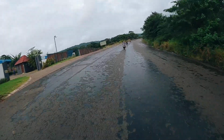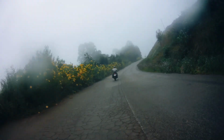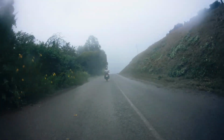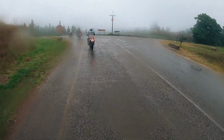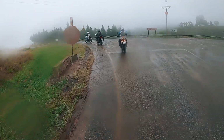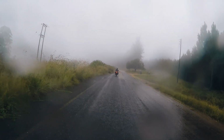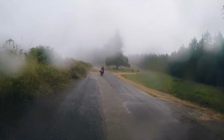So let's see what happens on the mountain, because obviously the mountain's still in the clouds and it's still raining there. And you've seen the roads we had previously, the slippery roads, they're dry, but they're shiny. So we'll see what those gravel roads are doing now with a bit of water. Lekker gents, let's stay on top and let's not fall.